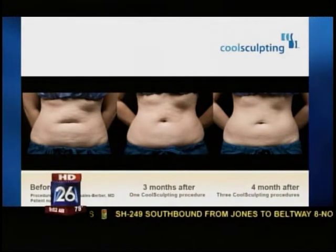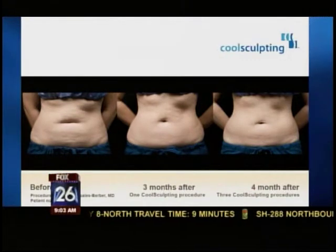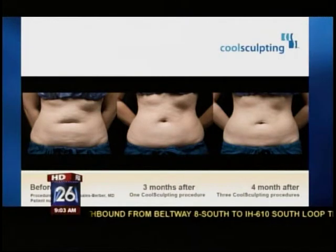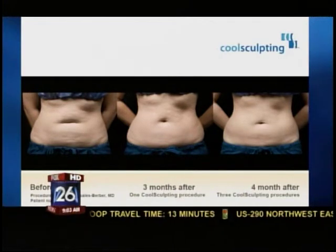That is unbelievable. And explain again the difference. We see the 3 months. It's quite a bit better. 4 months is a huge difference. That wasn't done with diet. All of this is from the procedure? Well, this is similar to liposuction in the sense that those cells are removed permanently. But if you do gain weight and don't follow a diet, you can put fat in other areas. So those areas that are targeted should remain clear.